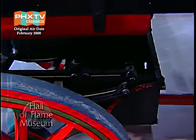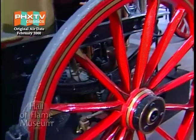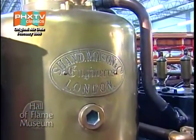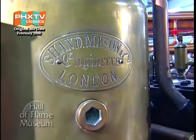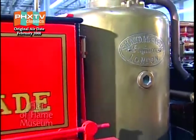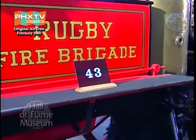The American engine company, you needed an additional wagon to accompany the steam engine to carry coal and hose and firefighters. This rig also carried hose inside the bin. So it's a very nicely designed piece, and all English fire engines tended to be this size. European apparatus is much smaller on average than American apparatus.